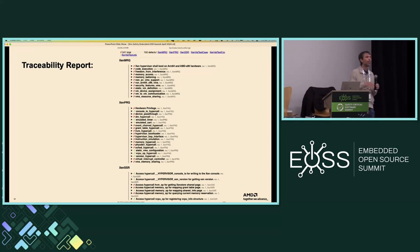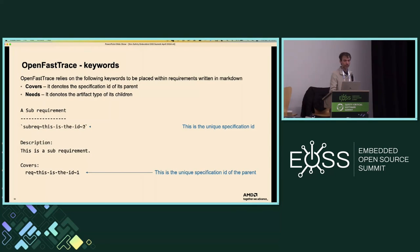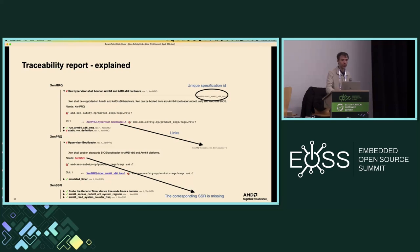So if you update one requirement, you are expected to update the version on the tag that you see, for instance, here, that's the version of the tag. And if you change the version of the tag, then OpenFastTrace can detect if you haven't changed previous versions, so if there are some obsolete links in the pipeline. This is an example when you click on expand and you see more details about the linking and whether any of them is missing.